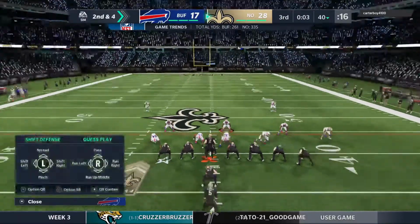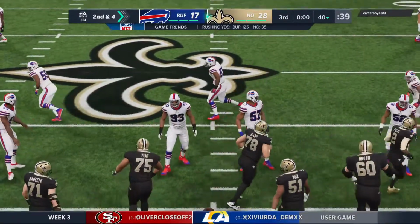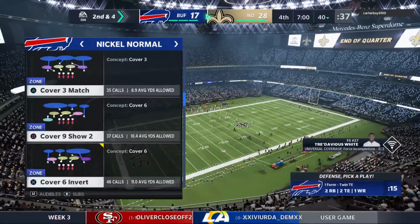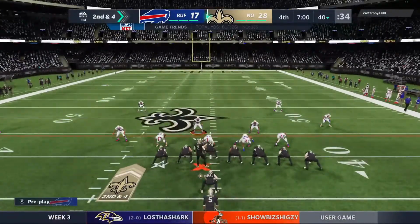It's a pickup of 6. Brings up 2nd and 4. And that is going to do it for this third quarter of action. You're watching the NFL on EA Sports. They'll come up on a 2nd and 4 now from the 40-yard line.